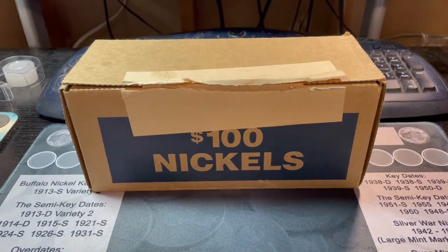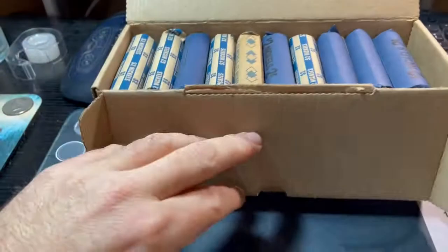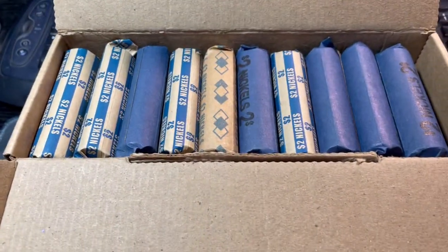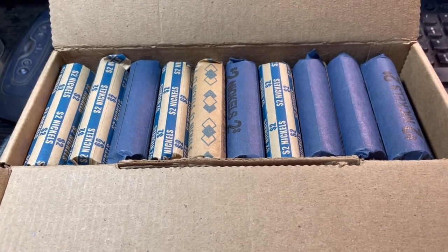I was able to get a box of nickels. Unfortunately, or fortunately, however you want to look at it, they are customer rolled again. So it looks like a whole different bunch, so it'll be kind of interesting.